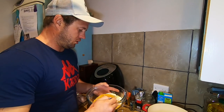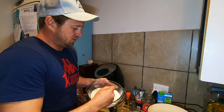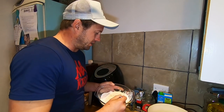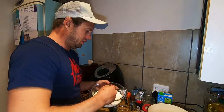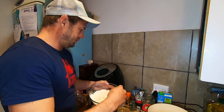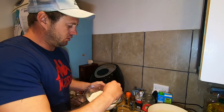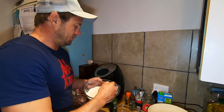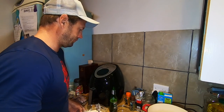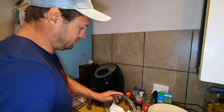And then you take a fork and you just mix it all together. It's nice and fluffy. Now remember guys, I'm not making a batter. I just want to give it a little crispy coating on the outside. So I'm not going to pour any milk or egg with this mixture. So what we're going to do actually is, I'm going to have this in the wrong bowl. I'm just going to throw this in a bigger bowl.